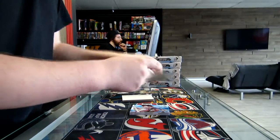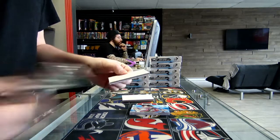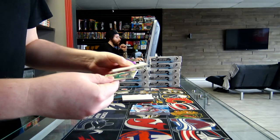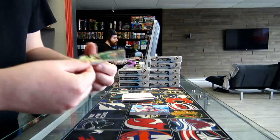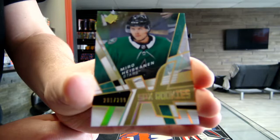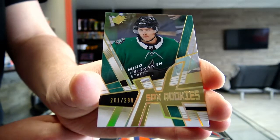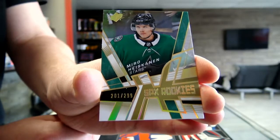And last pack of our second box, we got a rookie, SPx rookie out of 299 for the Dallas Stars, Miro Heiskanen. Miro Heiskanen, rookie for Dallas, that's also the 0809.